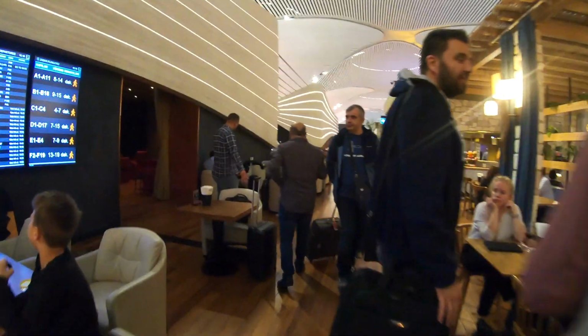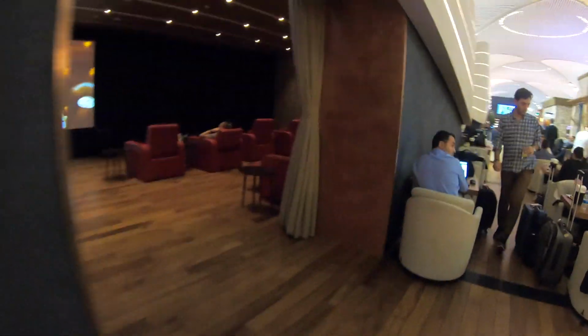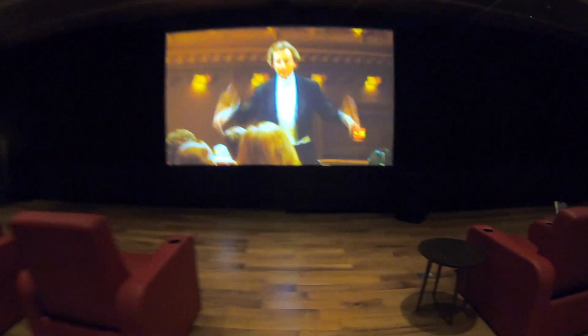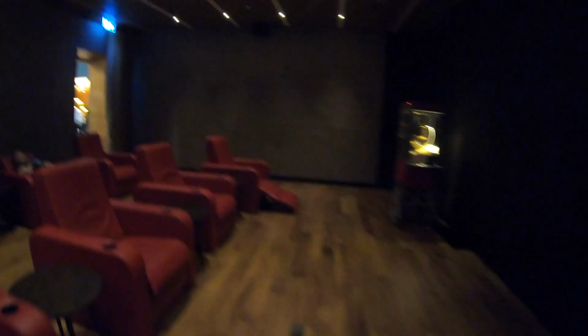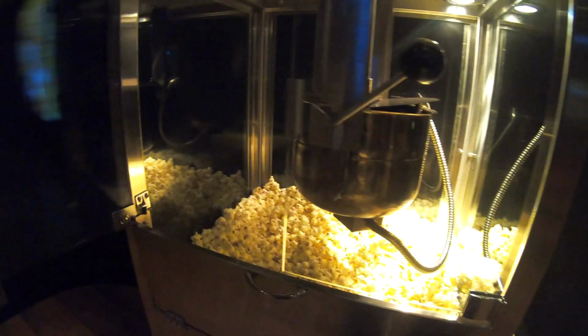Now I will show you one thing that the business class lounge does not have, and that is a cinema. So where the business class lounge has individual sleeping pods, which also exist in this lounge, but fewer of them, the Miles&Smiles lounge has a cinema and a popcorn machine with actually pretty nice popcorn.